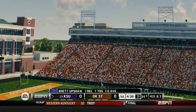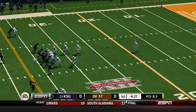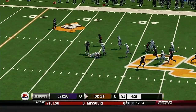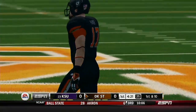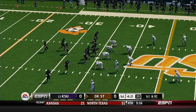Well, good effort by the defense to make sure they got him before he got to the marker. Parker is back deep to return. Brought down at the 35-yard line. Good job by the defense to force a punt on the first series. I'm sure the fans are thrilled to see their guys come up with an early stop in this game. Let's see if the offense can give them something else to get excited about now.